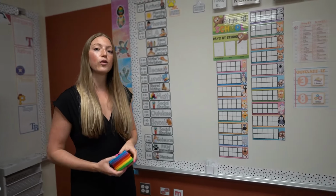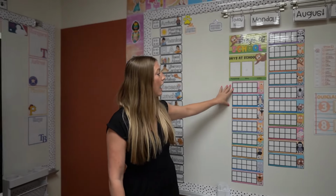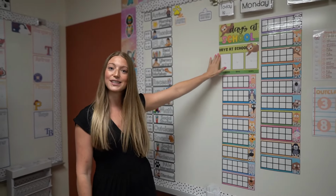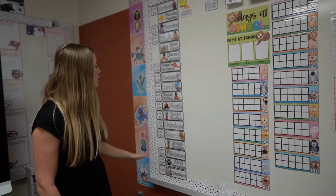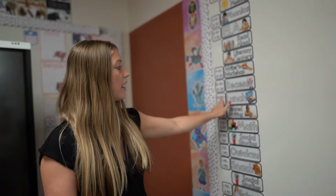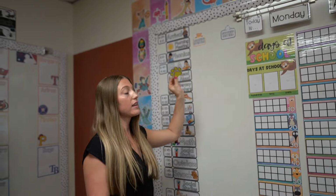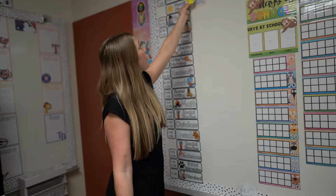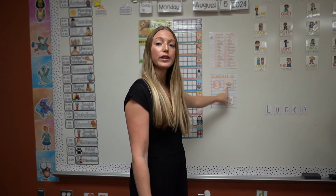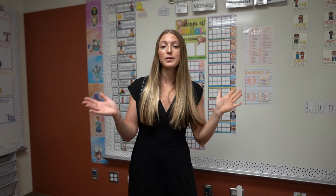So this is like my daily board. What I use this for is the date. I always have the date displayed for students. I have ten frames where we count our days at school. I also make sure that the children know what they're doing each part of the day, so I have the time, the subject or activity, and then I use this magnetic paw to move it. I also display where the children are going for out of class: library, PE, music, sometimes people call that specials. The children know where they're going each day so that they can prepare.